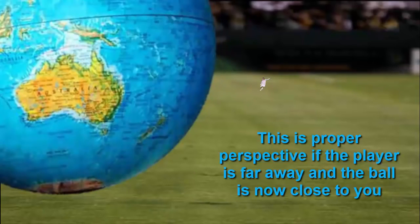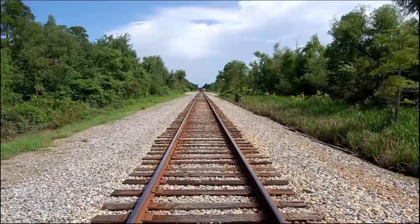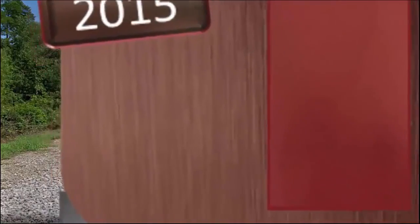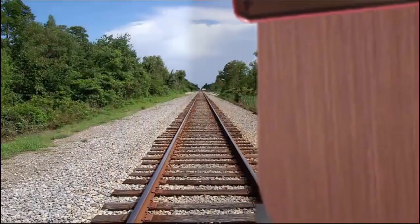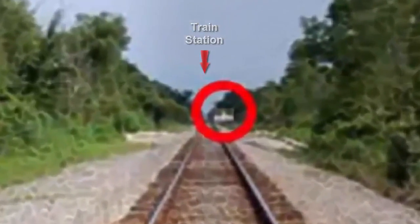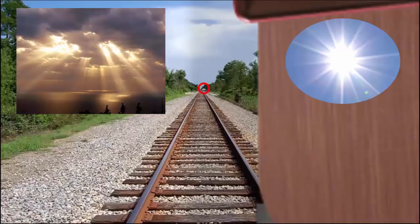This is proper perspective. This is the perspective we're not seeing when we look at the sun. The sun that we see in the sky is close. Here's a train leaving a station far away down the tracks. Also analogous to the rays leaving the million-mile diameter sun. The rays would be massive just like the train is massive compared to that little train station. Right? That's proper perspective. Now look at these shafts of light coming from the sun, the rays.